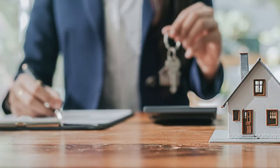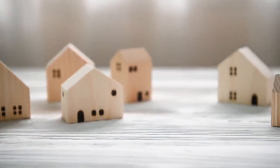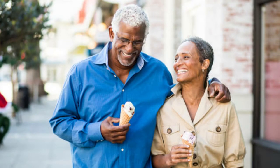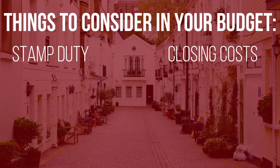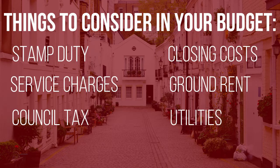This might also impact whether you need to sell your existing home first if you already own a home. That's super important because you might find that you're able to keep your existing home, and that might be a good way to hold on to it as a buy-to-let investment where you can earn passive income while retaining an appreciating asset that might set you up for a good situation at retirement. Part of determining a budget is also not just the cost of the property, but also major components such as stamp duty, closing costs, and then the cost of ownership, which includes potentially service charges, ground rent, council tax, utilities, and those types of things.